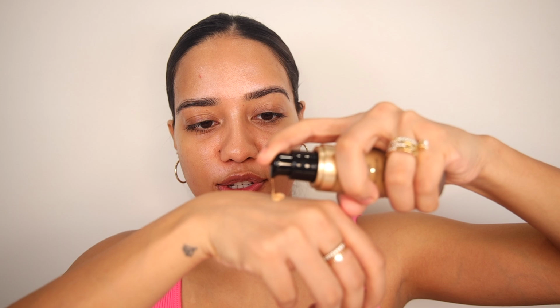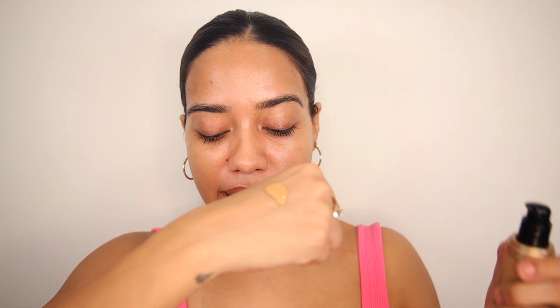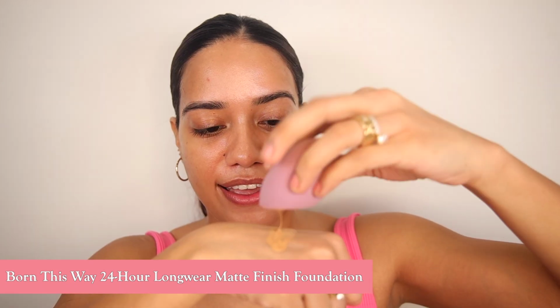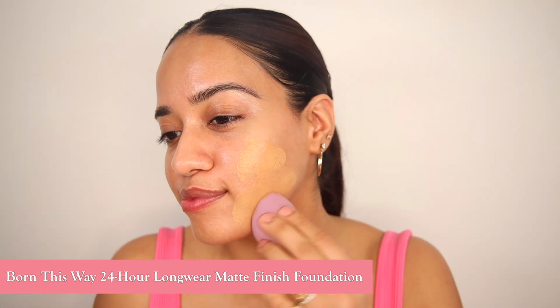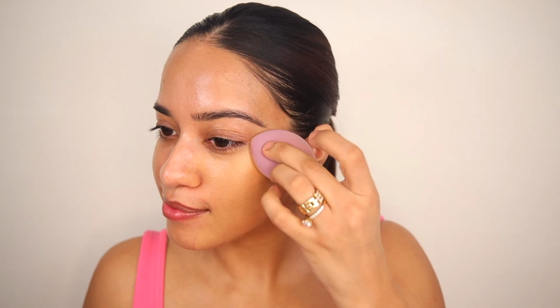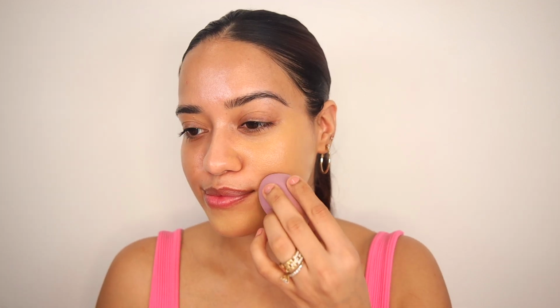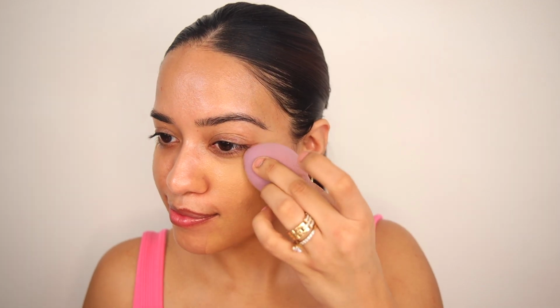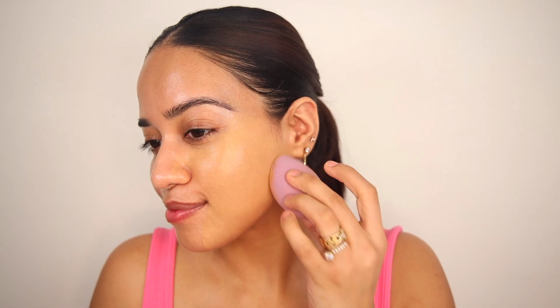I'm just going to take 2 pumps of this onto the back of my hand. So this foundation is made with coconut water, also has alpine rose and hyaluronic acid that gives a very smooth and youthful appearance. And this is oil-free. It's a 24-hour matte foundation that really diffuses into the skin, and it covers all of the imperfections, and it remains shine free, and it's very lightweight. I love that, and the coverage is also so undetectable.